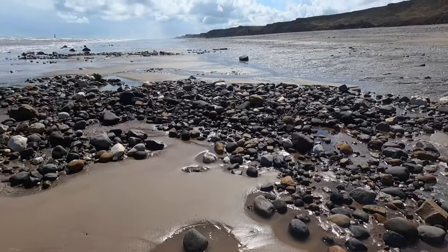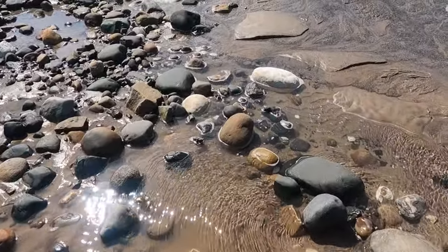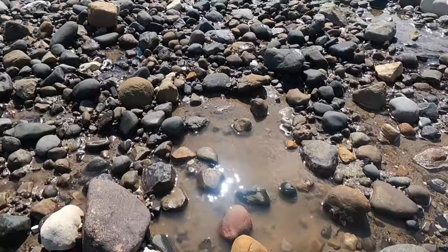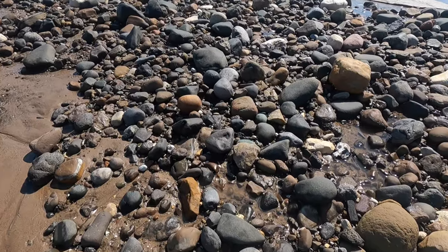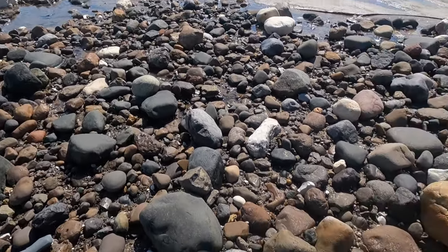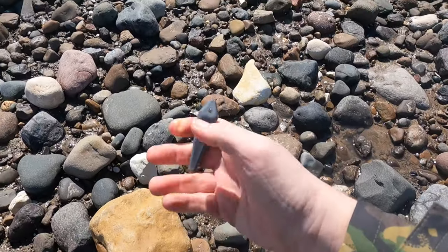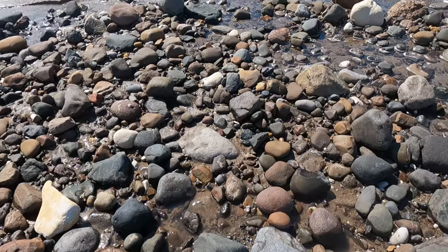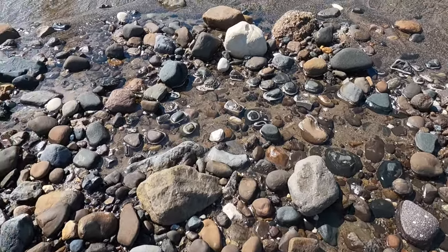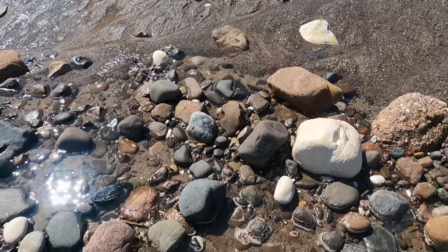So we've just come to a rocky area, shall we say. We're gonna have a look. It's been very, very slim pickings up to now. From fishing. Save that. So I'm just looking for the right size, colour, shape type rock. Like I say, it's been really slim at the minute, really slim pickings this morning.